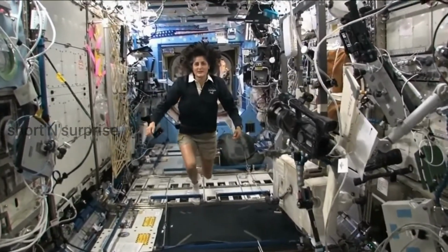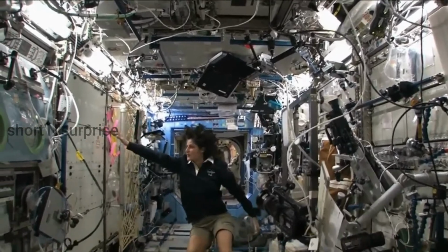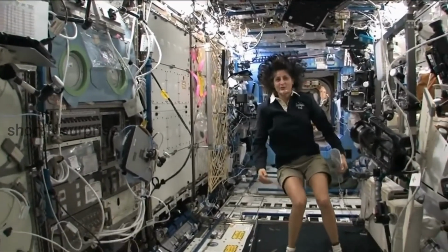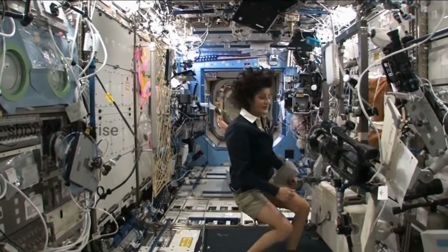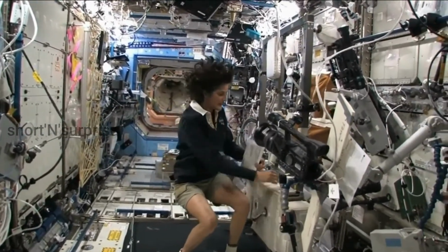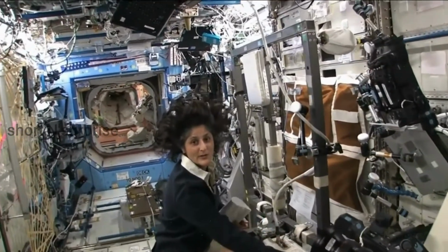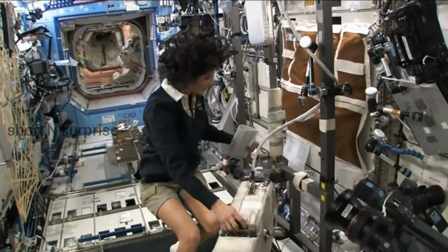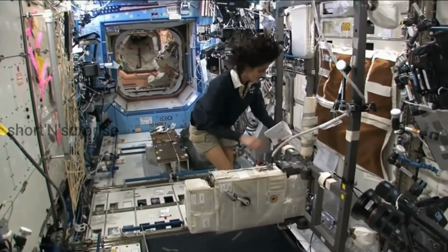Here we are in the US laboratory. Again, this is a laboratory with science experiments on all of the walls here, all sorts of stuff that we do. And one of the things we also do is we exercise. We have some exercise equipment on board the space station. We need to do that because we lose bone density and muscle mass while we're up here, and that's a result of not having to fight against gravity.